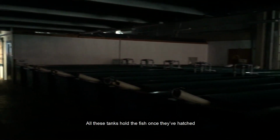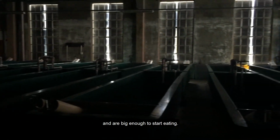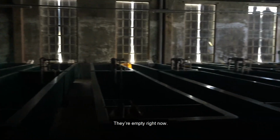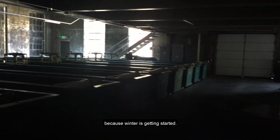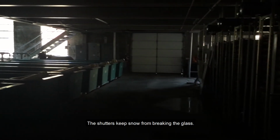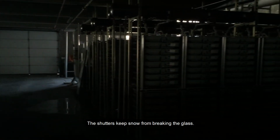All these tanks hold the fish once they've hatched and are big enough to start eating. They're empty right now. Most of the tall windows are shuttered because winter is getting started. The shutters keep the snow from breaking the glass.